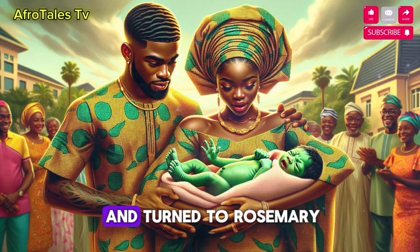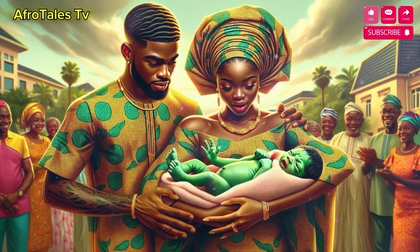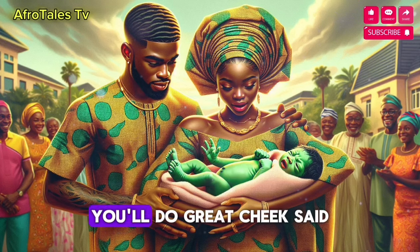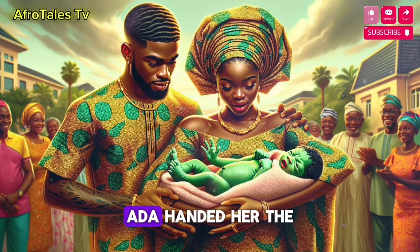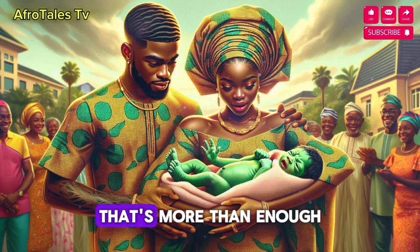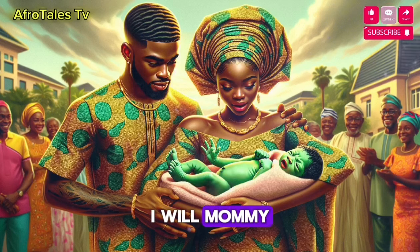Cheek parked the car and turned to Rosemary. "Are you ready, my princess?" Rosemary nodded, though her hands were trembling slightly. "You'll do great," Cheek said. "We're proud of you." "Thank you, Daddy," Rosemary said, taking a deep breath. Ada handed her the lunchbox. "Remember, be yourself. That's more than enough." Rosemary smiled. "I will, Mommy."